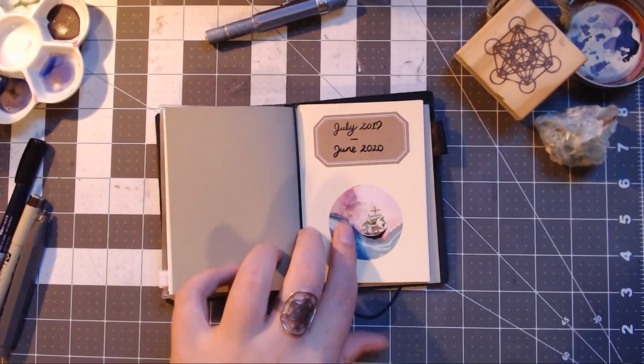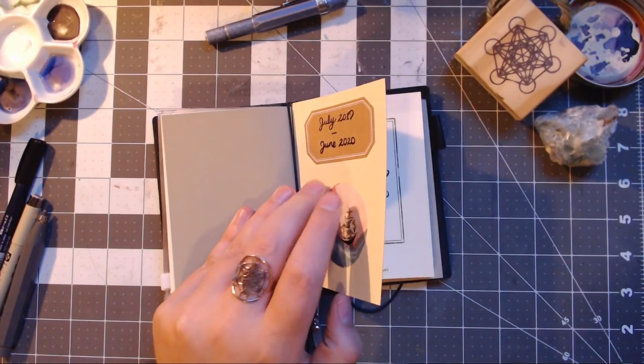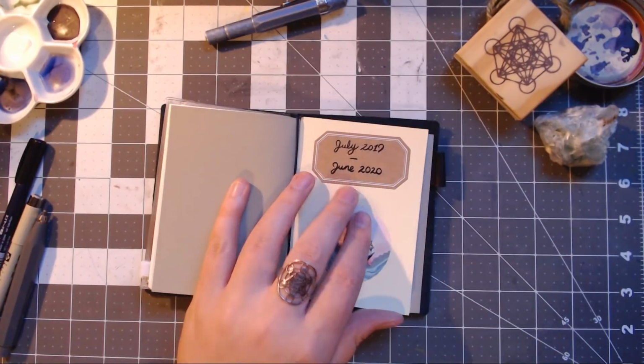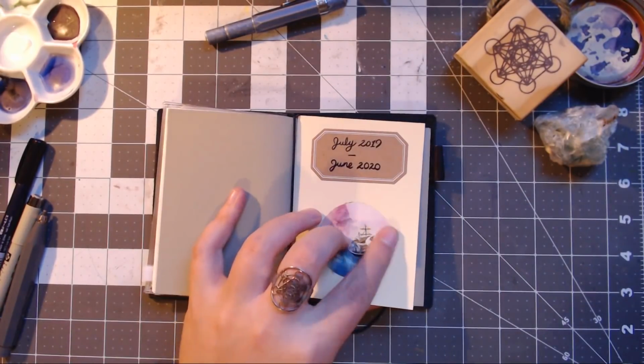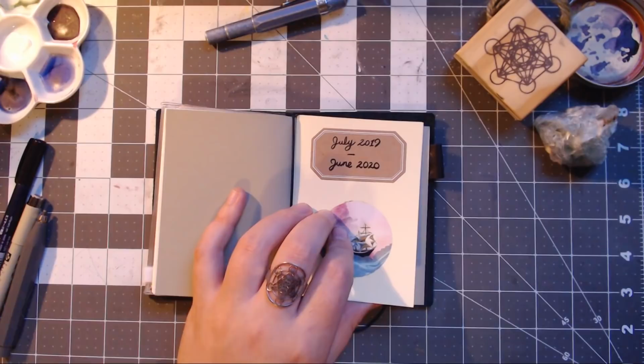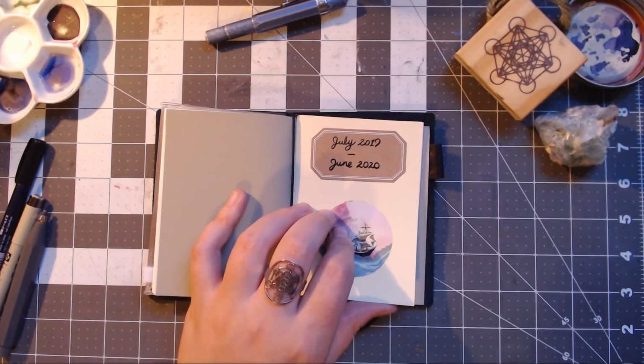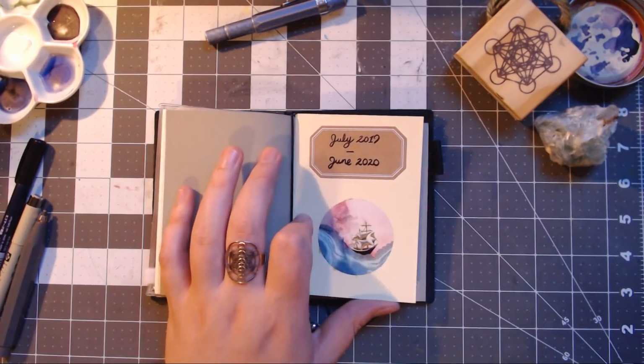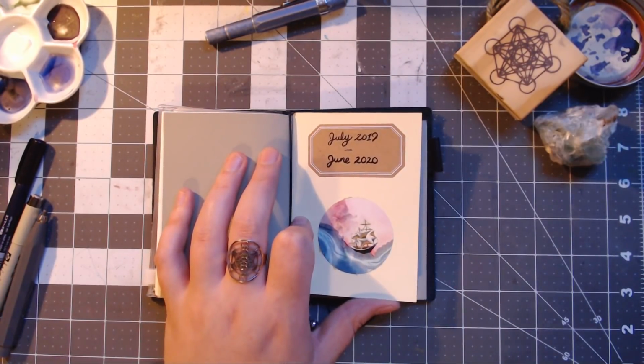And then we have our monthly planner. And this I just kind of use for forward planning and to keep track of things, like holidays. I use it to keep track of the moon phases, just really general big sort of things. Again, this is a Traveler's Company notebook.